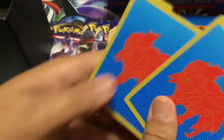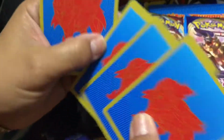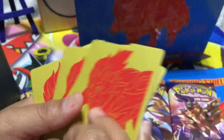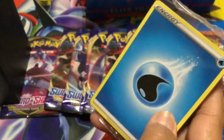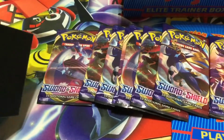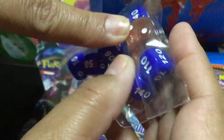Okay, so this brings the divider. Oh, okay. Yeah, it brings four. Show the other side. So it's like that. Nice. I like gold. And just the energies, and that's it. And the dice. Let me see. The dice are blue. Oh, they got glitter inside. It's pretty. It looks hollow.